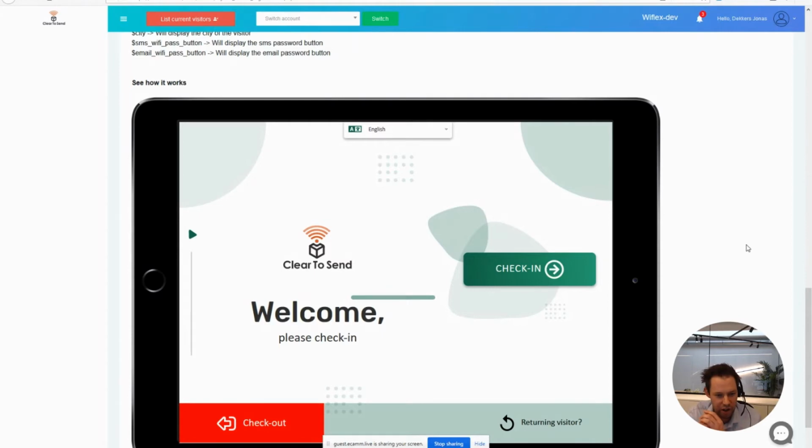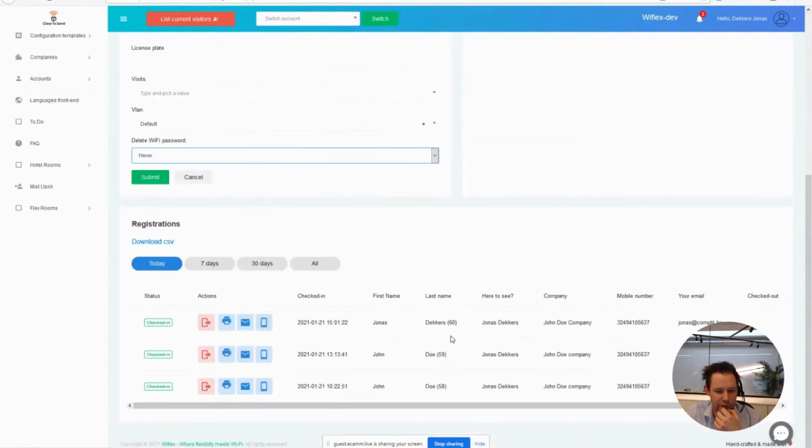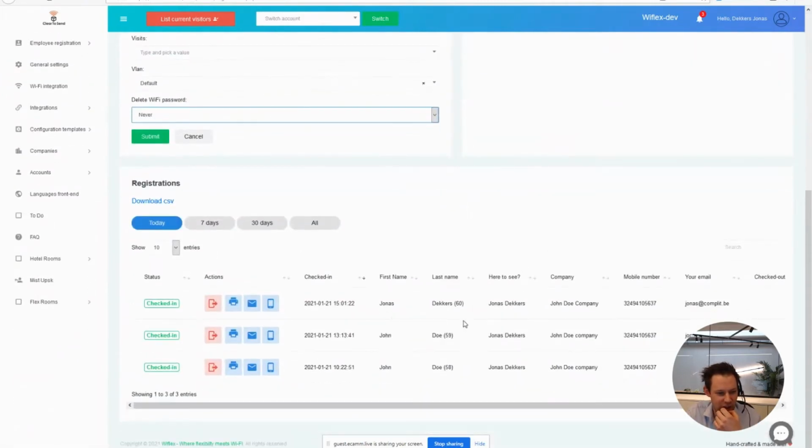With this solution, we see, okay, it's a returning visitor, because we already know his email address. So we can recreate the same Wi-Fi password again. So he's automatically connected again when he checks in. And all the data of the visitors is also kept in our system. So you have an overview of all your visitors.